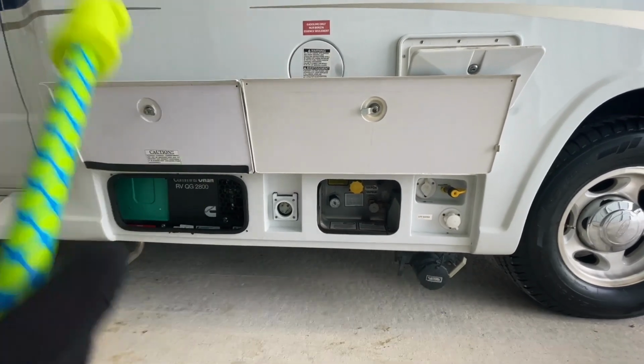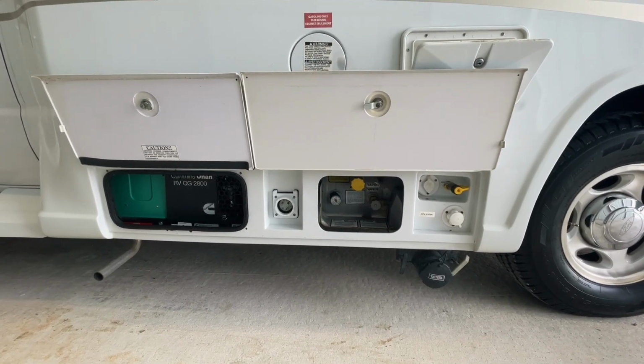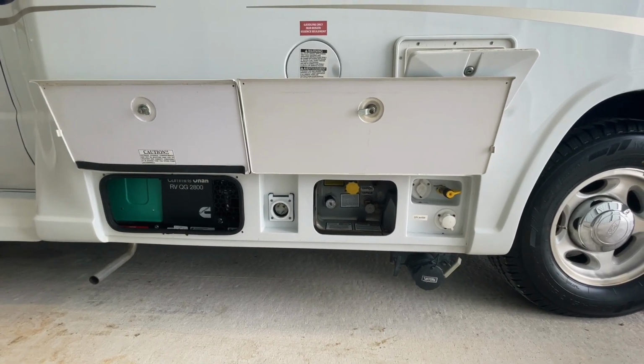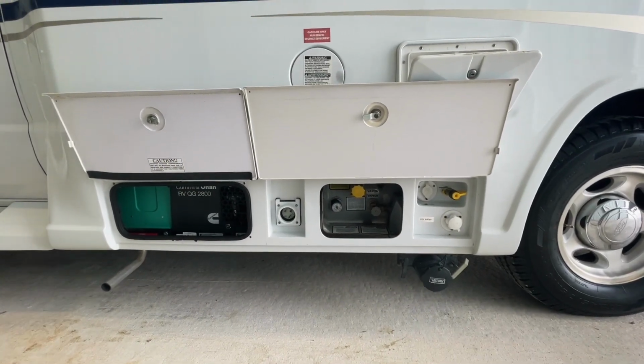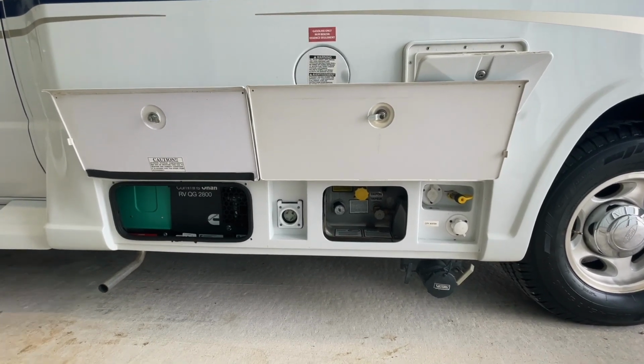We've got your sewer drains here, so you pull the black lever on the left and then the gray lever on the right. Black will let the sewer tank go, and then the gray will let the sink and shower or the gray tank go and rinse everything out of the tube. We've got your city water connection there, so you'll go ahead and run the garden hose into that. That will provide water to your sink, shower, toilet without filling the fresh water tank.